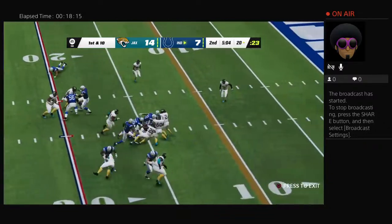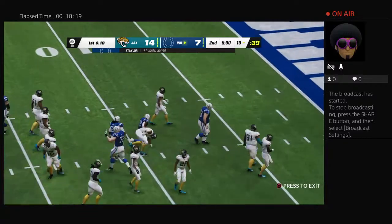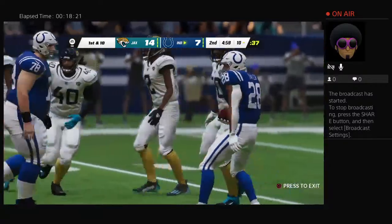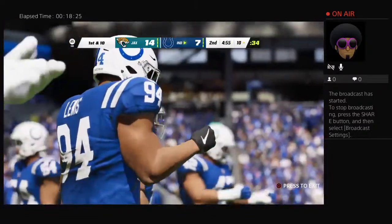First and 10, Taylor now. And they're knocking on the door now with a good run there. Going to take this to about the 10-yard line. It's a 10-yard gain there to set him up 1st and goal.